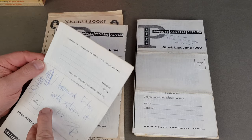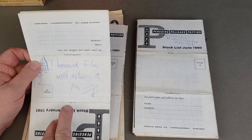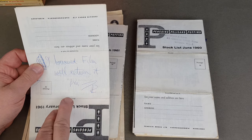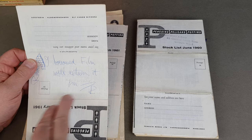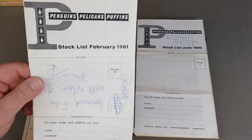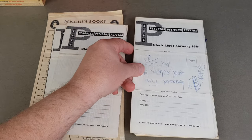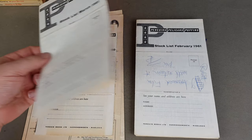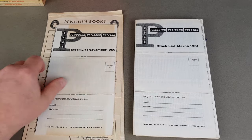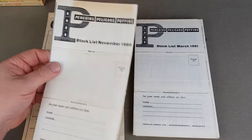Now this one's got some writing on. That looks like: Robert, I borrowed film, will return it soon, so-and-so. I don't know who that is. Ashcroft and Daw again. Maybe that was a member of staff. Somebody borrowed a film. Well, there you go. March 61. I don't think I've seen any in this format before. Ever. It must have been a short-lived sort of thing.